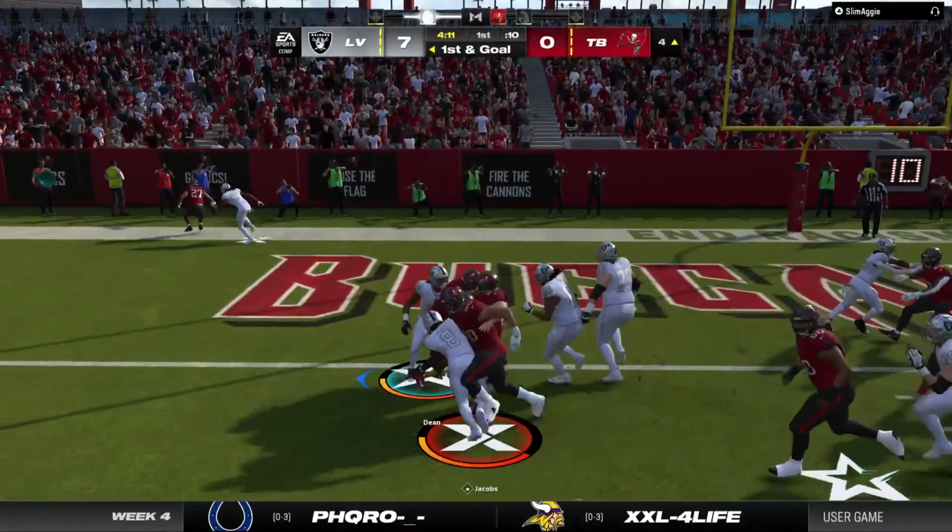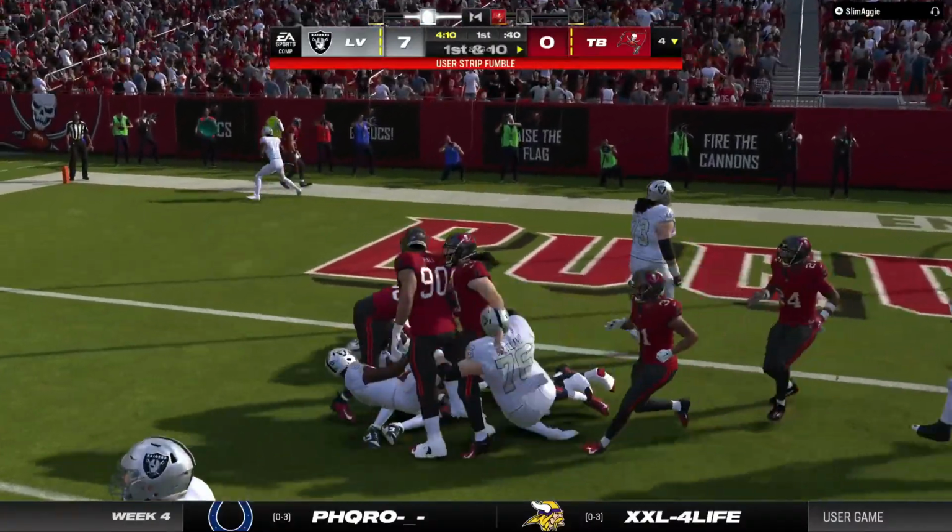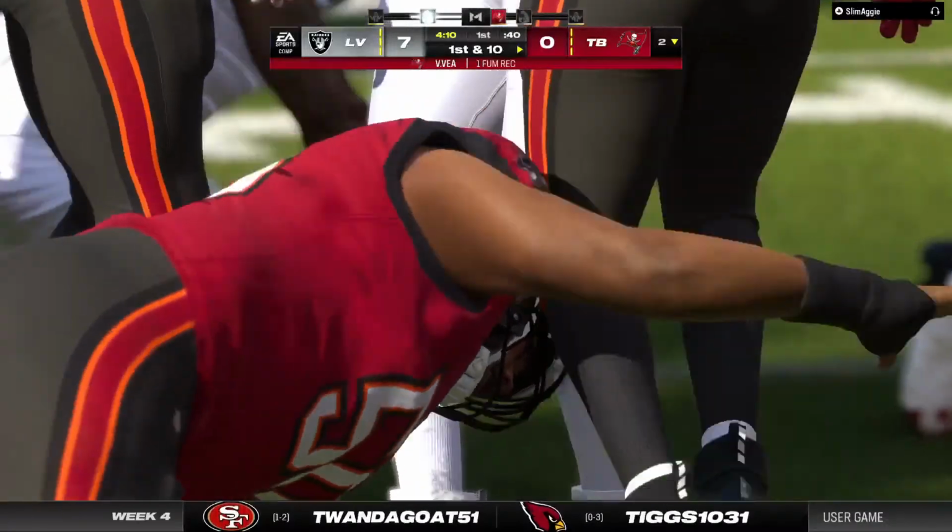Jacobs fighting for the end zone. He lost the football. It's out. Oh, and one of the linemen on the other side has got it.